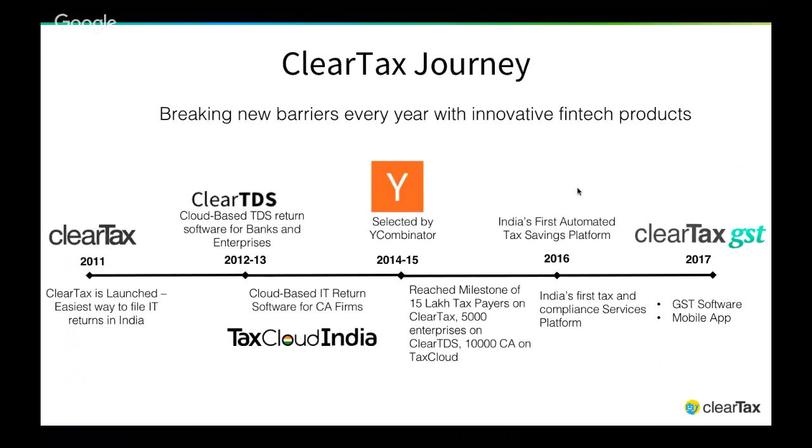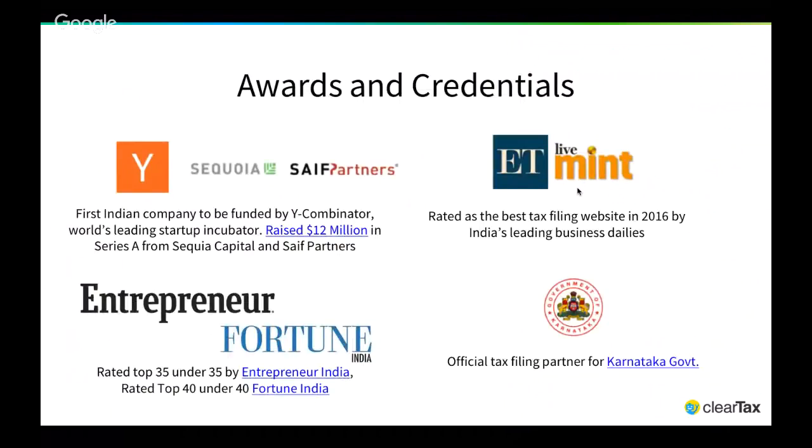We have been innovating with new products every year, and that is also evidenced by some of the accolades that we have got from the media. Some of our key investors include Y Combinator, which is the world's leading startup incubator. Sequoia and Saif have invested in us. Along with that, we have the backing of Neeraj Arora from WhatsApp, and the Dropbox VP is also investing in us. So we have very strong connects with Silicon Valley, and we continue to get their inputs and feedback in terms of improving the product and building up products and platform for us.